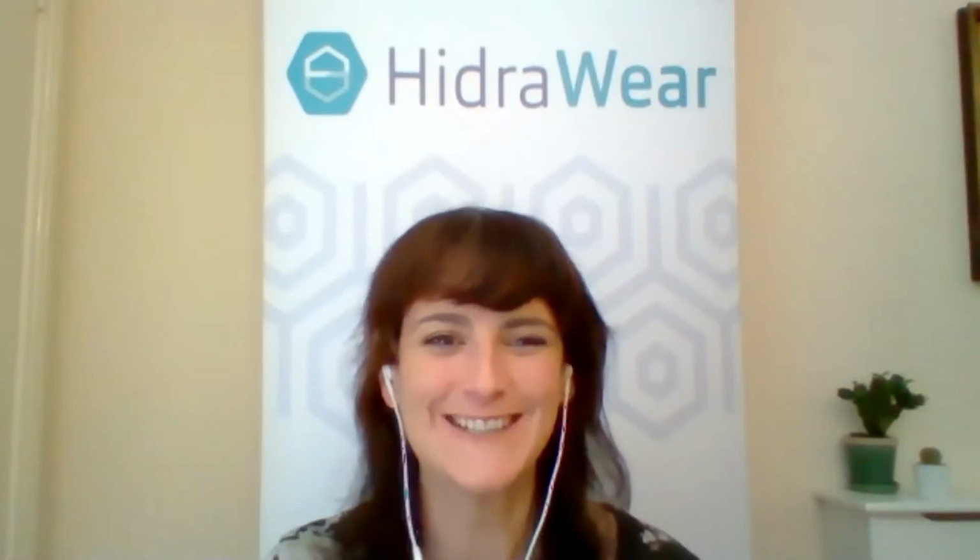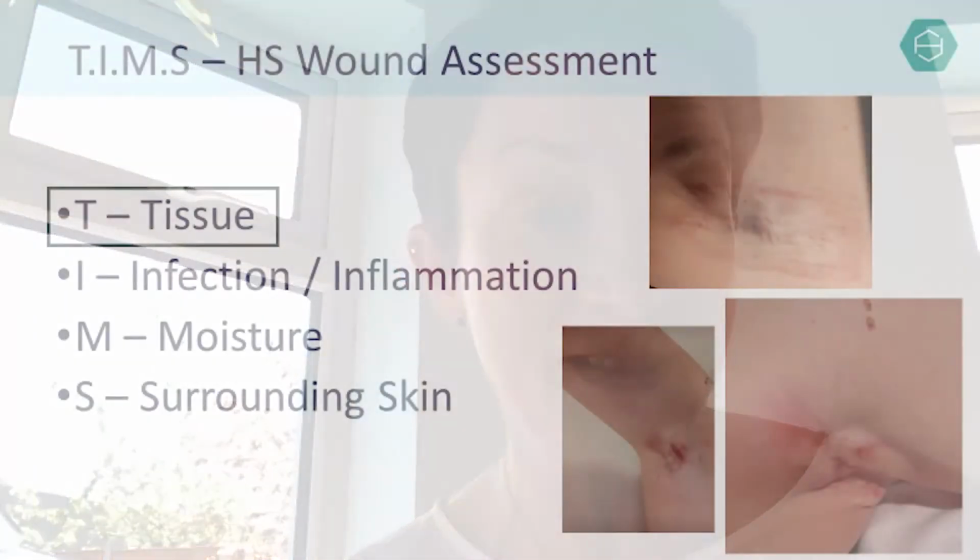Yeah, and I've read about this TIME analogy, and it sounds really interesting. It could be useful, but I think if we changed it to TIMS instead of TIME, because I know that E in TIME stands for edges. But do you want to talk a little bit about the new TIMS analogy? Yeah, the TIME analogy has been going around a long time in the world of wound care. So TIME, T-I-M-E, as you said, we decided that we would change the E to S for surrounding skin.